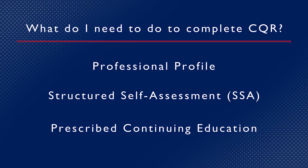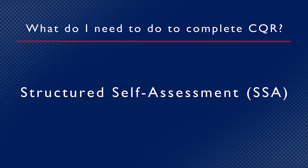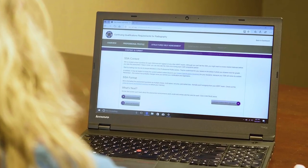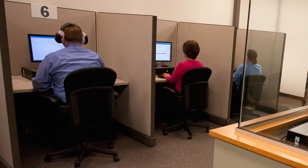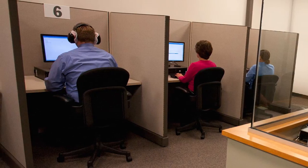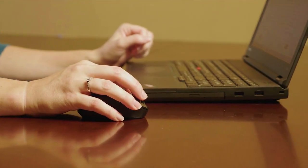The next step in CQR is the structured self-assessment, or SSA. During the SSA, you'll answer questions about the knowledge and skills expected of those entering the profession today. You have two options for taking the SSA. You may complete it at a Pearson VUE Professional Center, just as you did for your ARRT exam, or you can complete the SSA online at an off-site location, such as your home. If you choose this option, a remote proctor will watch you through a webcam.